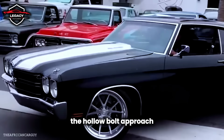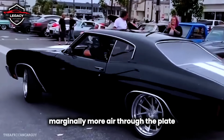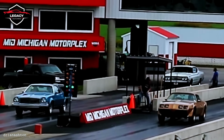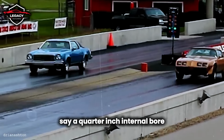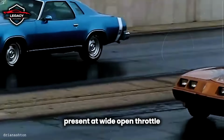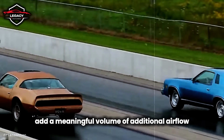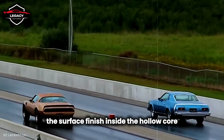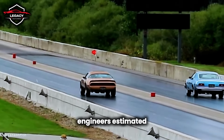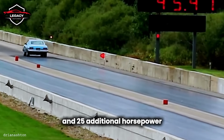The hollow bolt approach attacked the problem from a completely different angle. Instead of trying to squeeze marginally more air through the plate, it created a path around it entirely. Even a modest hollow stud, say a 1/4 inch internal bore, operating under the manifold vacuum conditions present at wide open throttle, could theoretically add a meaningful volume of additional airflow. Depending on the passage dimensions, the surface finish inside the hollow core, and the pressure differential, engineers estimated such a system could be worth somewhere between 15 and 25 additional horsepower.